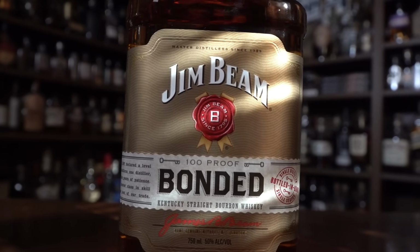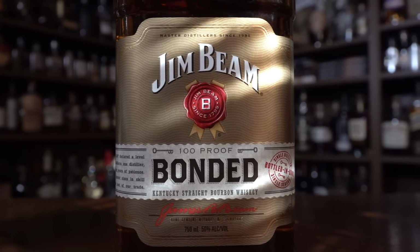Let's start with Jim Beam Bonded. Now, this is an easy-to-find product. You can get it in most of the stores. It's going to cost you between $20 and $30, so it's not breaking the bank, and I love this product.